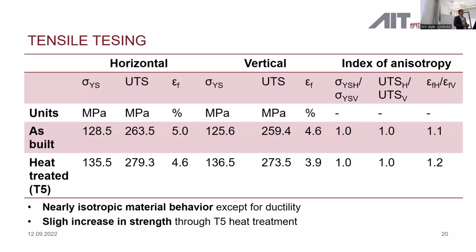Unfortunately, the aging response is weak, and we see only a slight increase in mechanical properties shown here. This is the as-built properties, and these are the T5 properties, so only artificially aged without a solution heat treatment. You see that there is a weak response in aging, in horizontal direction, also in vertical directions, and very important, we see relatively little anisotropy, just a little bit in the fracture elongation.